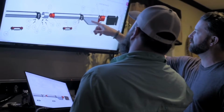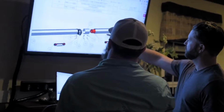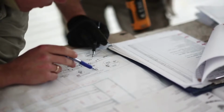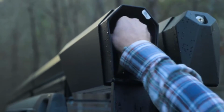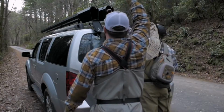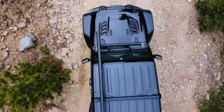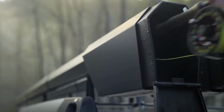Dan showed me a rooftop rod carrier unlike anything that I had ever seen before. It had a level of panache that just didn't exist in today's market. And I thought to myself, what can we do to make this better? Over the next 3 years, we worked closely with a group of engineers to design something that was strong, fast, easy to use, secure, and can accommodate 95% of all fishing methods, all while looking damn good. After countless prototypes and testing, we are proud to introduce the Telos Altair, the world's most universal rooftop rod carrier.